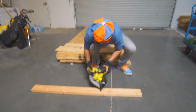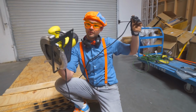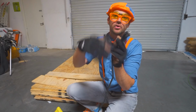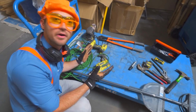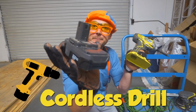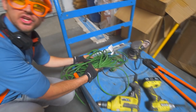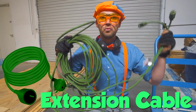Okay, and then, do you see this? Whoa, there's a cable attached to it. Do you know what that means? Yeah, it doesn't work right now because it doesn't have power. So we need to attach some power to it. All right. What over here can pull power? Is it this? This is a cordless drill. It gets power from its battery, see? But it can't provide power to this saw. Yeah, you're right. Good job! This is an extension cable. We plug this into the wall and then the saw into this. And then it'll have power. Let's plug it in.